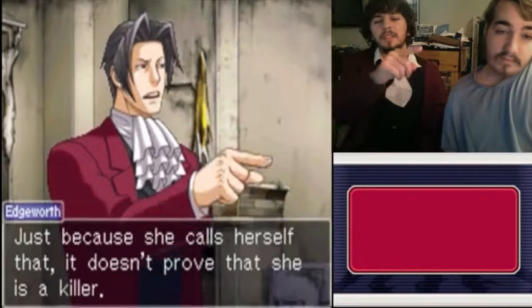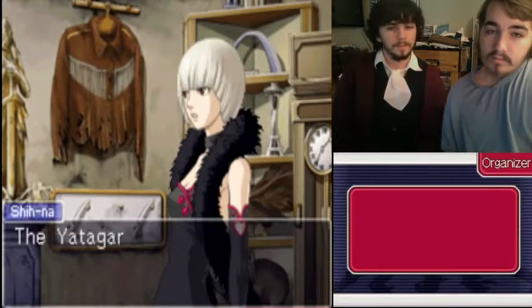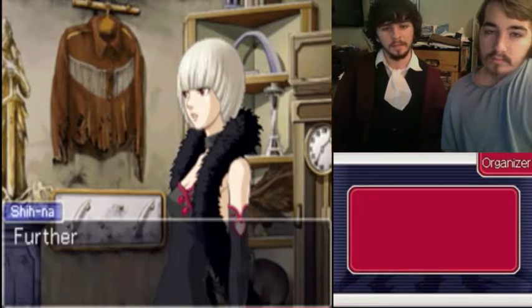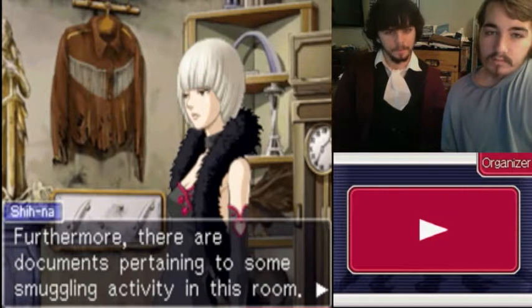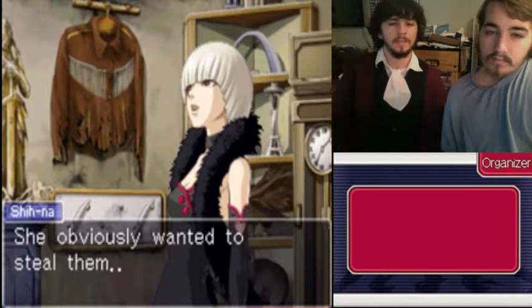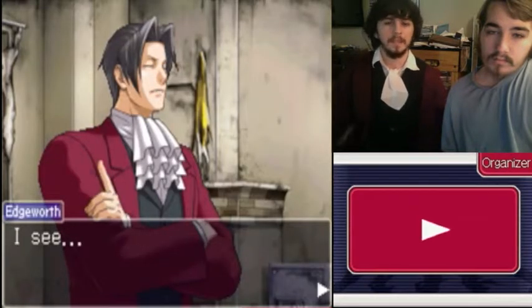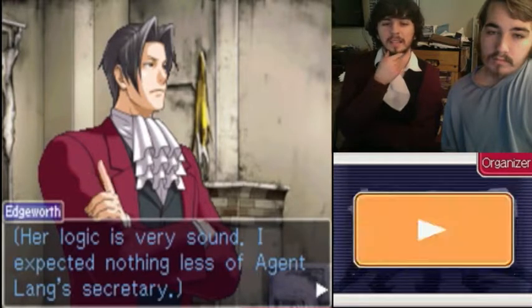Just because she calls herself that, it doesn't prove that she's a killer. No, but it does give her a motive. The Yadigrasu sent a card saying, "I will be there to steal your dirtiest secret." Furthermore, there are documents pertaining to some smuggling activity in this room. She obviously wanted to steal them. So she killed Mr. Cochin for the key. I see. Her logic is very sound. I expected nothing less of Agent Lang's secretary.